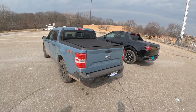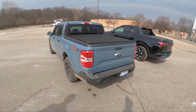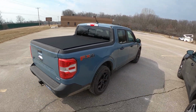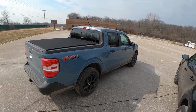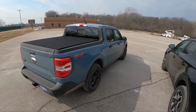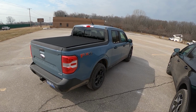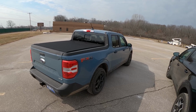Would you say you were probably the market demographic for this type of truck? You paid about 30 grand for this. Yeah, I think it's the younger sort of people. I wouldn't really have a use or a need for something large like an F-150, but something like this really suits both myself and my significant other well for a mixture of daily driving and doing small truck stuff. I think Ford has achieved what they set out to do very well with this truck.